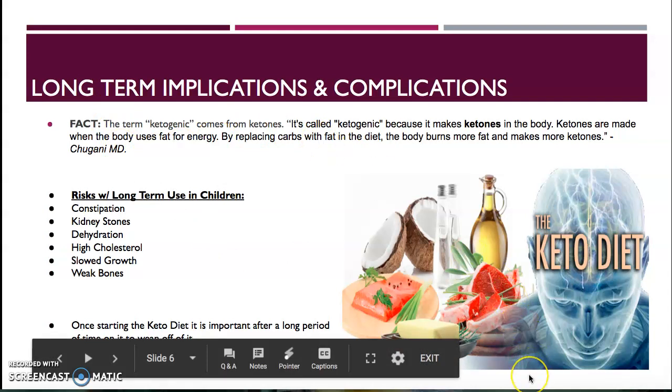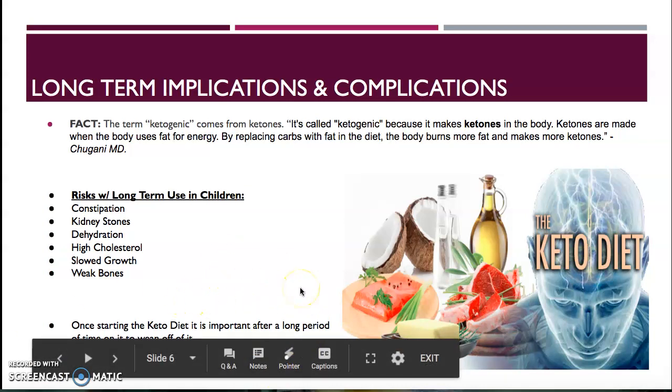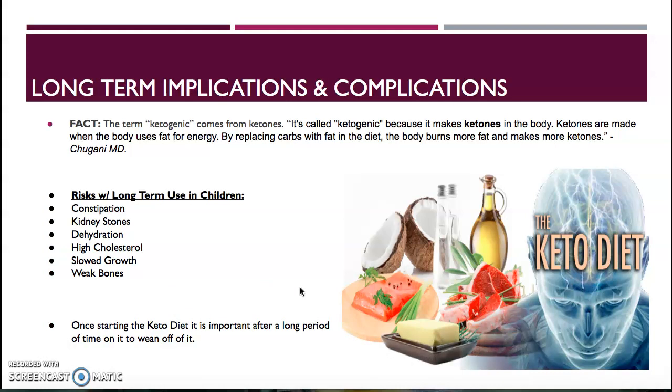Some of the risks with long-term use, with children, adults, anyone who does this: the keto diet is not something that you need to stay on for a long period of time. If you are on it for a while, like stated down here, you have to wean yourself off of it. You can't just stop it. Just like any medication, the doctor always wants you to wean your way off of something, because it's not good for your body to just have something and then stop and not have any more of it, and your body can go into kind of a freak out mode, to say the least.